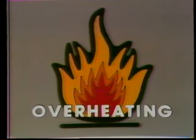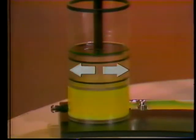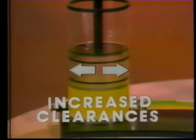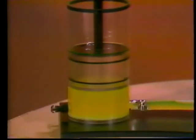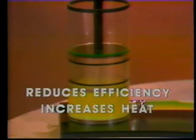Overheating is another cause of hydraulic system problems. In an overheated system, metal parts expand. As a result, clearances around sliding and rotating parts may be increased, especially if dissimilar metal parts are used. Oil slipping through pumps or valves reduces efficiency and further increases the temperature of the oil.